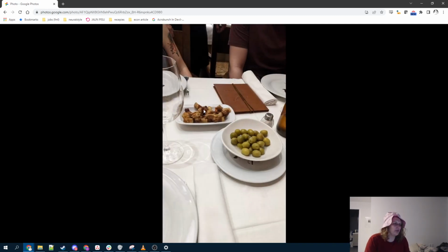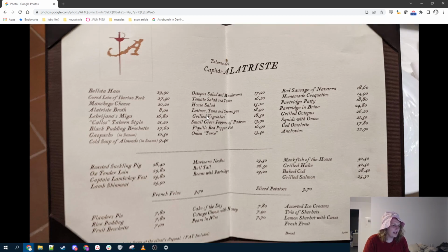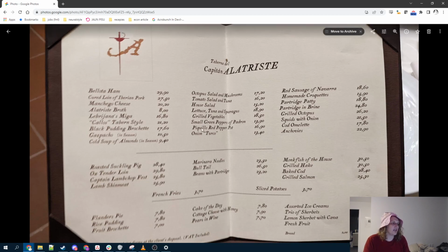Here's something beautiful about Spain. Almost every restaurant starts you off with a bowl of olives. This place, since there's such a big focus on pig and pork and stuff, also started you off with some fried pork skin. Wonderful little snacks. Here is the menu in English. It's a lot of what I was told is quite traditional Spanish cuisine, kind of old school, old world Spanish cuisine. I was so excited.